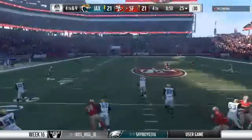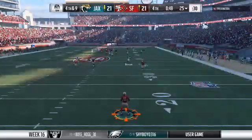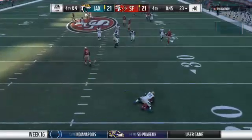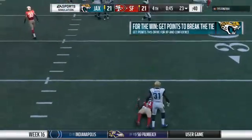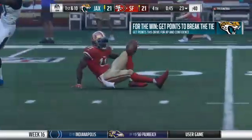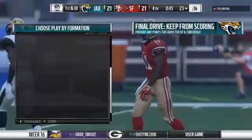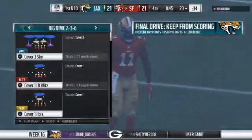Nortman on to kick as he sends it away. This is taken at the 18. We'll call that a punt of 54 yards. Well struck. And possession will switch hands, 1st and 10. And San Francisco gets set to go here.